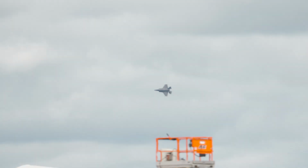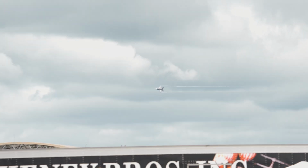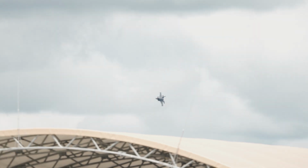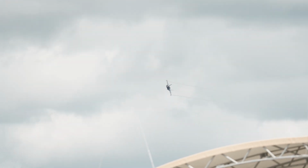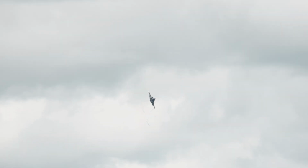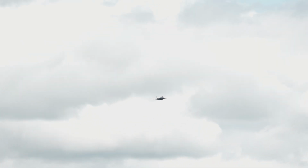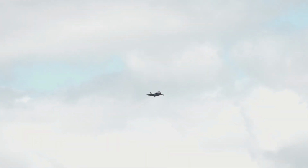Built by Lockheed Martin, most of which are coming off the production line in Fort Worth, Texas. Approaching the speed of sound will be the next pass that we'll see. He will not exceed the speed of sound, but this 5th generation fighter with that Pratt & Whitney engine can get it well in excess of Mach 1. We don't want to exceed the speed of sound because it would knock windows out and who knows what all.